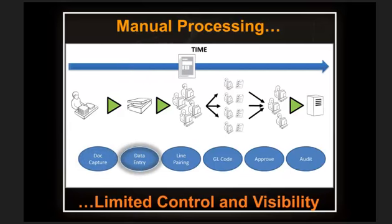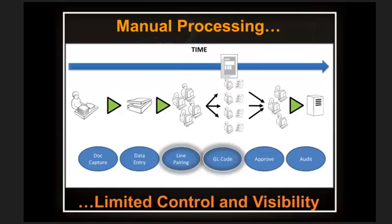This assumes that you're keying from an image as opposed to paper. Assuming you then do the scanning, the keying is done from an image. If you're processing an invoice, for example, there's some amount of matching, be it the line pairing if you have a PO compliant environment, or GL coding, depending on how you need to apply the appropriate expenses to the right general ledger accounts.